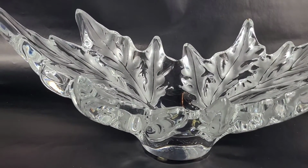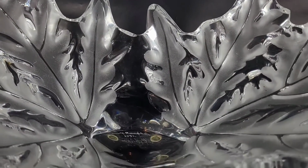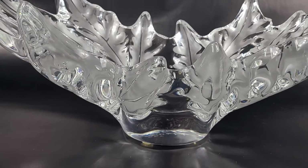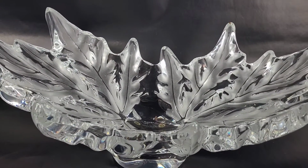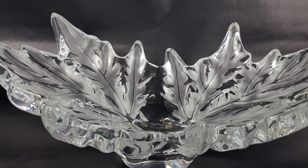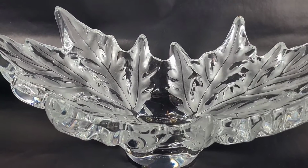So you can see that it's inspired by the rows and rows of trees. You see all the leaves on this beautiful piece of crystal? That is what it represents. And so it's about 18 inches wide, and it's made to sit on a beautiful, beautiful table. So you have to tell us, where would you put this? I would find a place to put it. It's so beautiful. And it's very, very heavy.